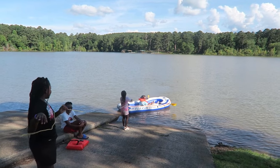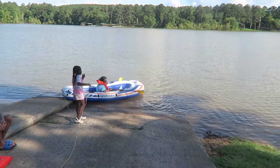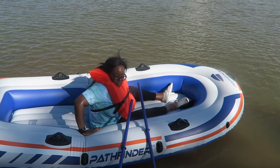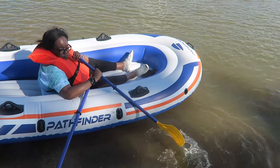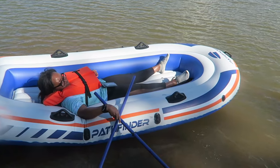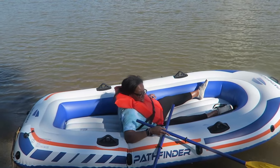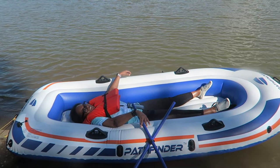I told you the birds are circling. Are you gonna have to push her back up to shore? No, sis, you're gonna have to sit up. What are you doing, sis? I'm trying to get my butt up off the ground. Just lay down to pull me in. Okay, just lay down. Hurry up. No one can pull you in.